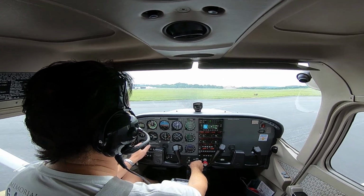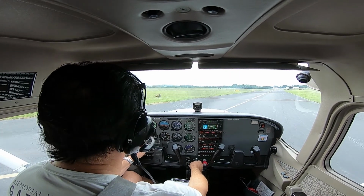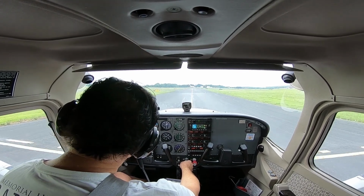Foxtrot Sierra, see the Mooney ahead of you on the other side of the runway? Affirmative. 9 Foxtrot Sierra, give way to that Mooney. He's going to come across runway 1 and pick up Alpha. Roger that.